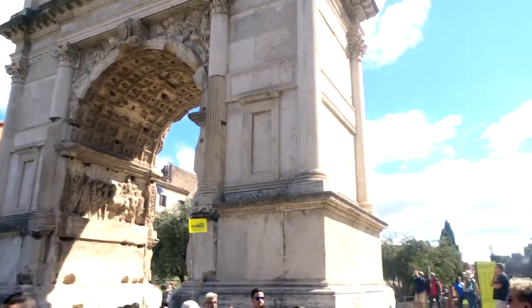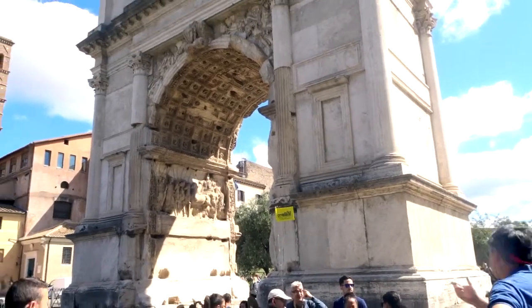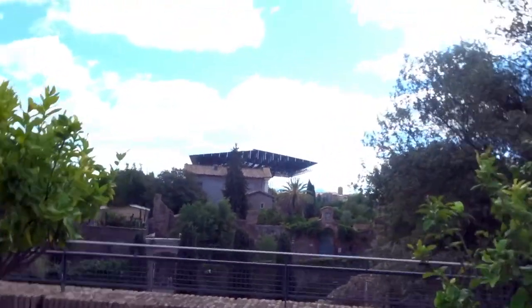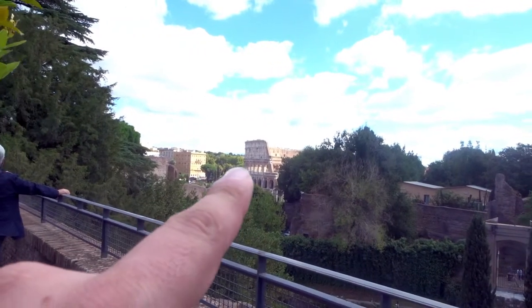This is the archway to the Colosseum, because the Colosseum is just down that road. So this is the archway to the Colosseum. We're on top of the Palatine now, and right the way up top you can see all the ruins and of course the Colosseum.